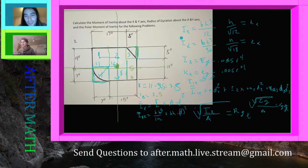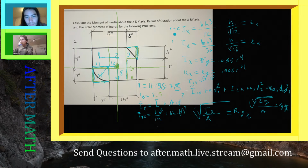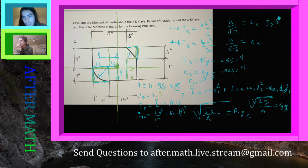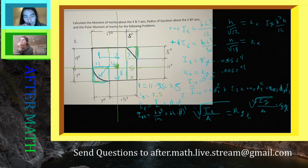Just a real quick change here. This is for a rectangle, and this is a triangle. But on top of that, this is for I of x. For I of y, the only thing that's going to change is it's going to become base cubed times height divided by 12. So you flip the.